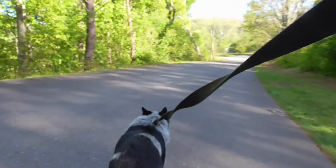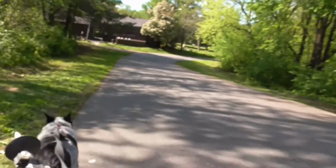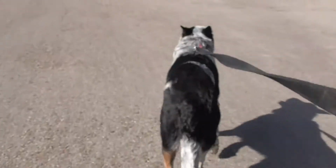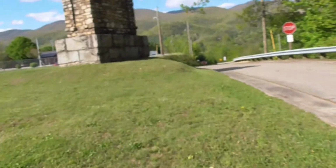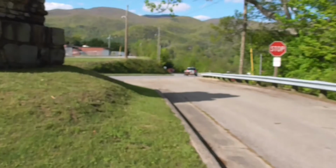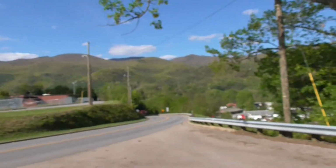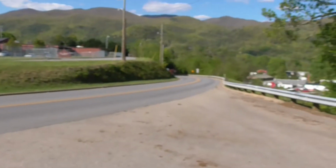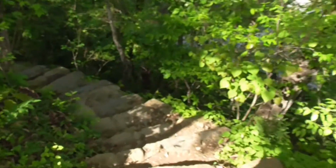Alright, we're getting ready to walk through the town of Hot Springs, North Carolina. Bandit doesn't choke himself first. Okay, I think I was actually going the wrong way. So we're going back and turning at a different point. Okay, there's not really any curb or anything they could walk on. Great. Turns out that other way was the wrong way, and that this is the right way. Actually not walking on a road yet.